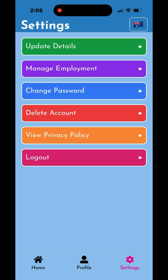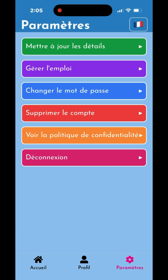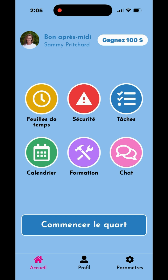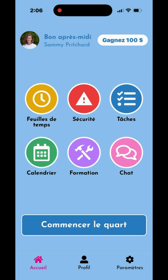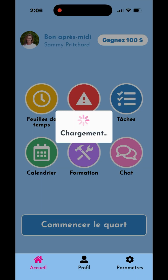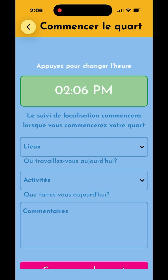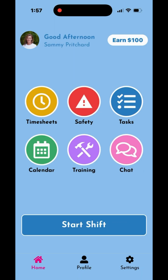The app's available in all different languages. So when a worker starts, they can go into settings and select their preferred language. And then the app will be available in their language. So for reporting on hazards and pre-starts, for their timesheets, for commencing their shift, it's all in their own language.